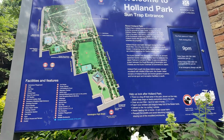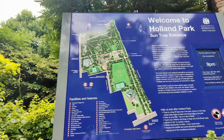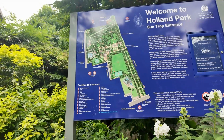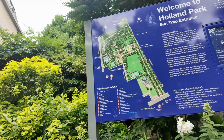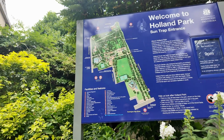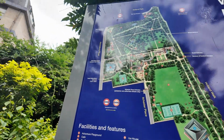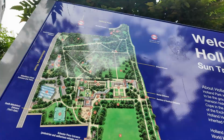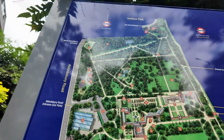The Kyoto Gardens was designed and built by an eminent Japanese garden designer and his team to celebrate the Japan Festival in London in 1992. It was a cooperative project between the Royal Borough of Kensington and Chelsea and the Kyoto Chamber of Commerce in Japan. Holland Park is split into three distinct areas: tranquil woodland with wildlife in the north, Grade 1 listed remains of Holland House and formal gardens in the centre, and formal sport and recreation facilities. So, just find where I am. Okay, so we've come up from that entrance there, and we're going to make our way towards the Kyoto Gardens, which is number 20, somewhat in the middle.